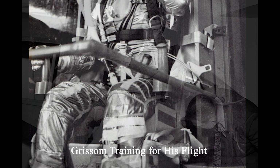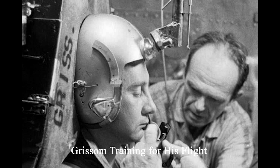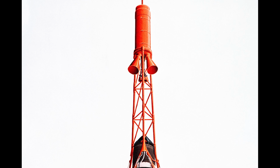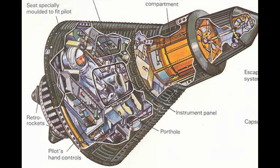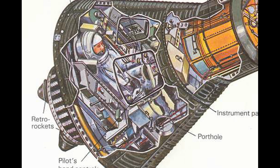And traveled about 150 miles downrange from the launch site. During the brief flight, Grissom tested the Mercury spacecraft systems using small thrusters aboard the spacecraft to maneuver around. Once maximum altitude was achieved, the spacecraft began its descent back toward Earth. 5 minutes and 15 seconds after launch, three retro rockets fired to slow the spacecraft for its return through the Earth's atmosphere.